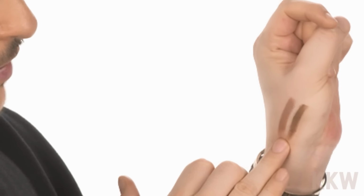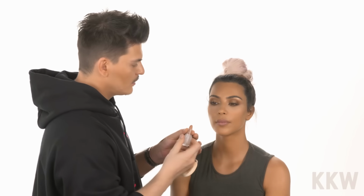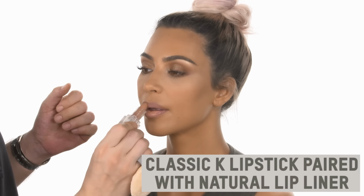So I'm going to use 2 different color liners. There's one that's softer, more natural here, and then there's one that's a lot deeper here, just to show you that this lipstick really goes with all different types of liners and skin tones. Okay guys, so I have applied a natural lip liner. I'm going to go ahead straight from the tube. This is the KKW and Mario lipstick. It's called Classic K, and I'm going to apply that to our lips straight from the tube. Super easy. It has a beautiful satin finish.